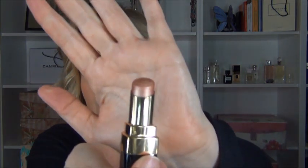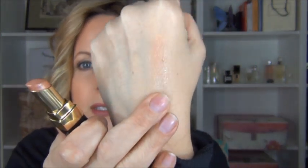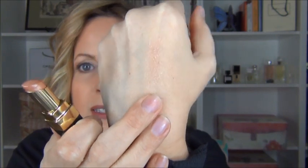is a Chanel Rouge Coco Shine, and it's in the color Canotier, which is number 41, which isn't really a color at all. It's just like a gold, shimmery, I don't even know if you'll be able to see it. It's right here. It's just like a gold, shimmery glossy lipstick.